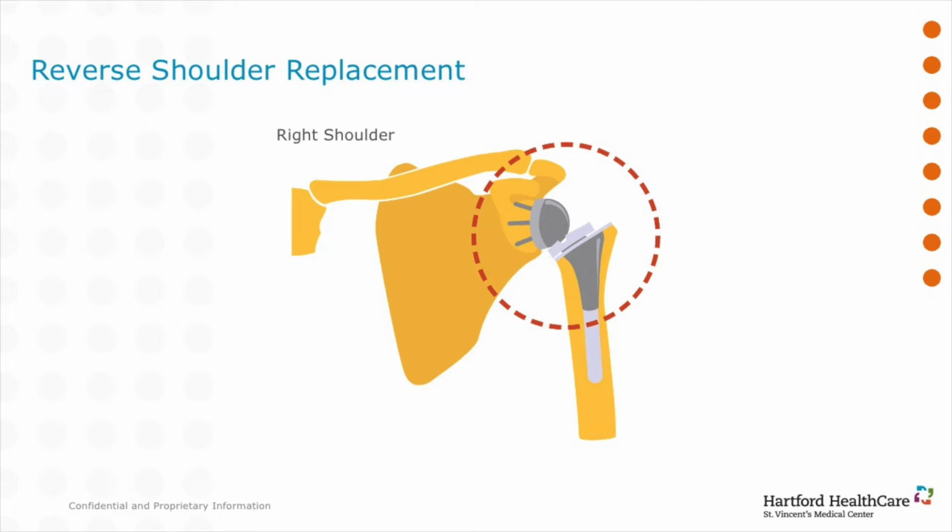Now, the thing with the reverse shoulder is that it is actually more common and more frequent to have a shoulder replacement done with the reverse shoulder than the anatomic shoulder. You need a very good functioning rotator cuff for an anatomic shoulder to work properly. The reverse shoulder compensates for this by actually reversing the components, and the ball this time is secured to the scapula, to the glenoid, and the socket is now on the humerus.